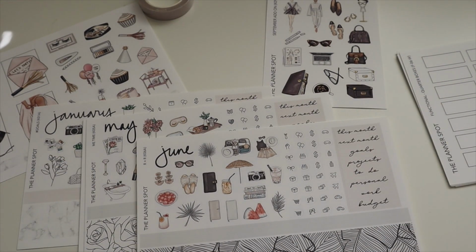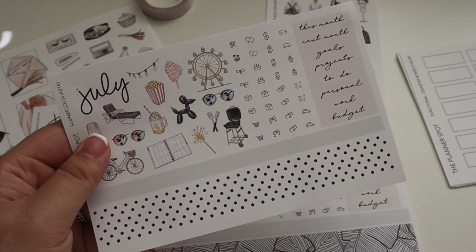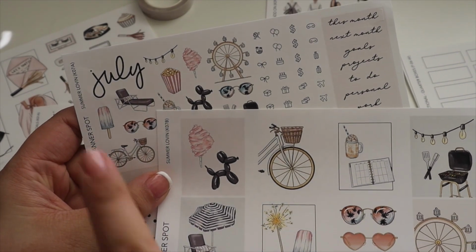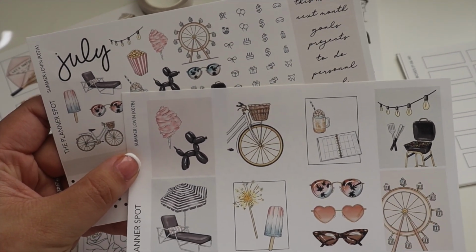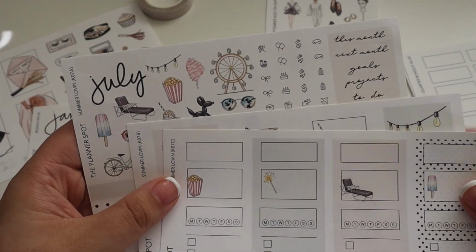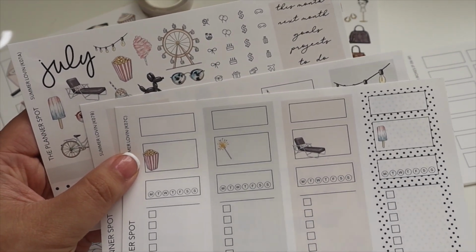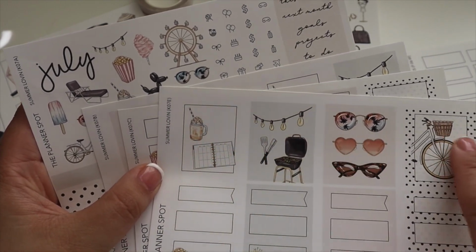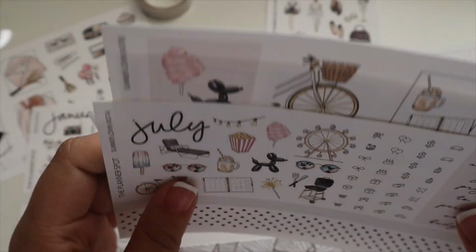We have July, and I really love the barbecue element towards this because we do barbecue a lot in Texas, right? And so I got a few of this kit. So we have A, B. Also, you can go to a fair anytime, but can definitely use these. C, really loved the popcorn for movie nights. And then E, and then same, they really have the planning ones and the bikes and just ones that I can use all year round.